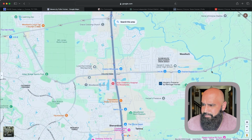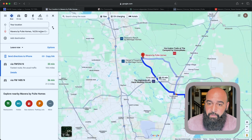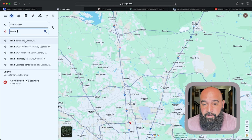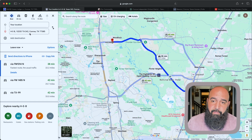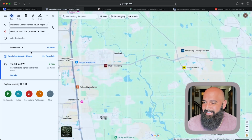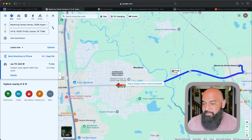So let's say you're living right here in Mavera and you want to get over to HEB, which is going to be your main shopping center. So you'll be at HEB, that's located on 242. And as you can see, what the heck's going on here? Oh, it went for my location. Come on, Mavera by Centex. There we go. Now we got it. So you're 9 minutes to HEB right here. And again, you have that little bit of traffic right here by Harper's Preserve, this whole shopping center, Costco, all that. But 9 minutes to the grocery store isn't bad at all.